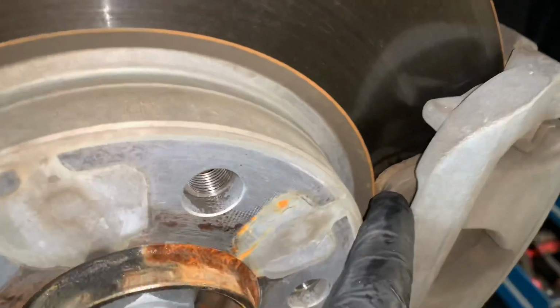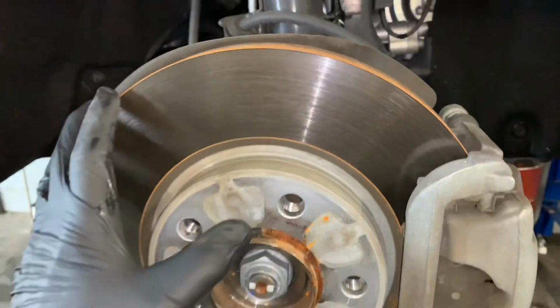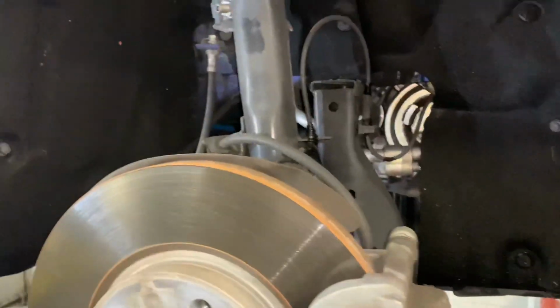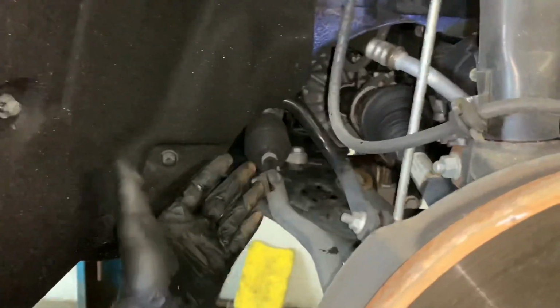Brakes and suspension is going to be another key area to check into. Make sure that you've got plenty of brake material, your rotors are in good shape, your suspension parts are in good shape, especially if you have that funny tire wear. So you want to make sure that all that's in good shape and replace as needed.